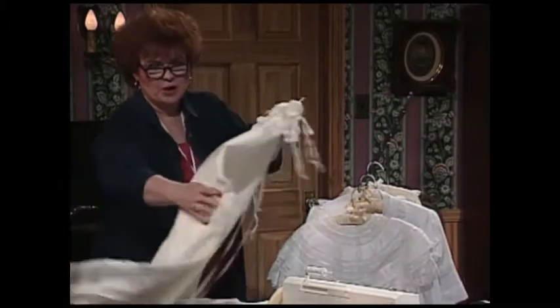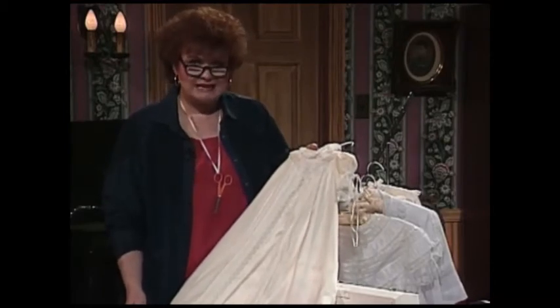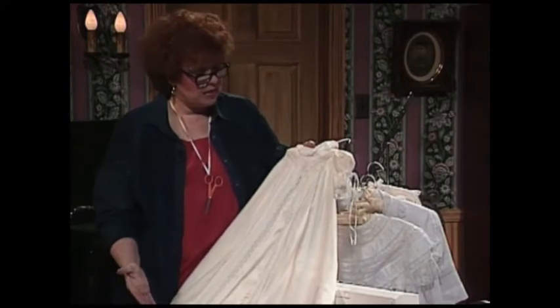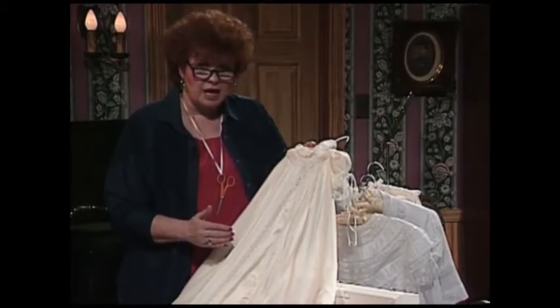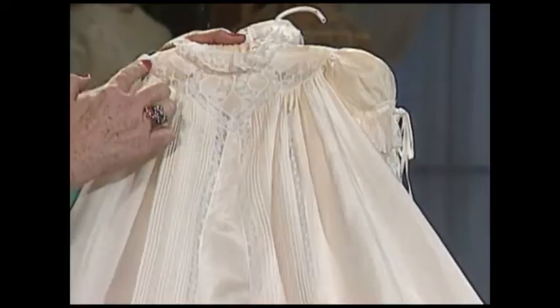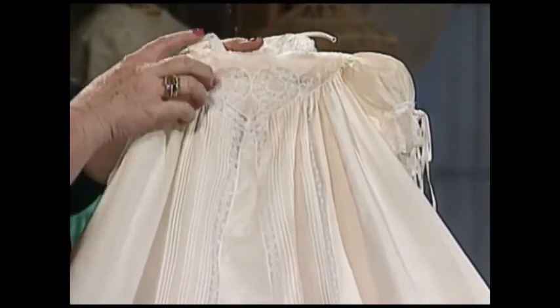This next perfectly exquisite baptismal gown, christening dress, blessing dress, or baby dedication dress, this type of gown is used for all of these occasions, features a maybe sort of kind of round portrait collar. Actually, there is not a collar at all. It is a round neckline. You see the laces come around in a round shape. Then there's a lovely curved lace here.